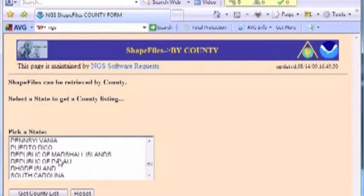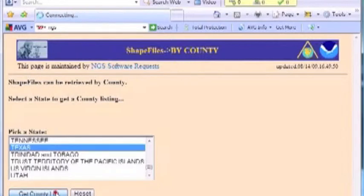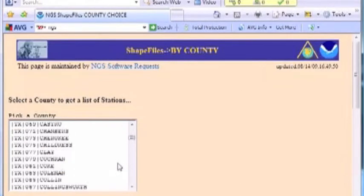I would recommend, if you work in a lot of different counties, go ahead and do it all at one time, and that way you don't have to worry about it. It's already in your base map. So we're just going to click on Texas, which is where we're at, and get the county list for that. And of course, we're in Nueces County, so let's go ahead and find that. And I think I passed it. There it is.